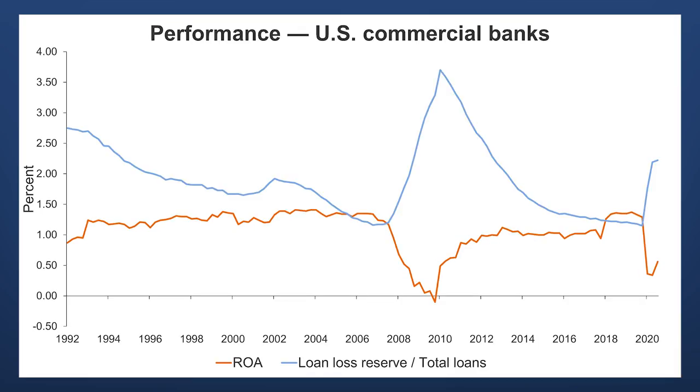Let's focus on just one cause of bank profits and see how it relates to ROA. The blue line shows the ratio of loan loss reserves to total loans. This is a measure of potential losses in the loan portfolio. When loan loss reserves spike up, this means loans aren't doing so well. Since bank assets mostly consist of loans, there is a clear negative association with ROA.